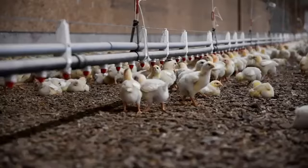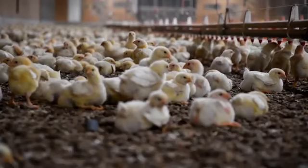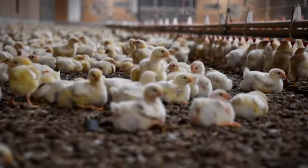Certain changes in management, such as changing the ventilation rate or doing something a little different than what the birds have been seeing the last few days, will cause them to change their activity just briefly. As they get used to it and as they move around, that bird activity can give you a lot of insight into how well you're doing in managing that house and providing those basic needs of those birds.